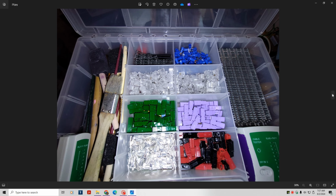So here's our tub of supplies that I have. We've got green Anderson power poles for when we run ground wires between the modules. I've got plenty of RJ12 connectors. I've also got the blue ones at the top, which are spade connectors. There's my red and black Anderson power poles, and I've got purple connectors that I use for special things when I need them.